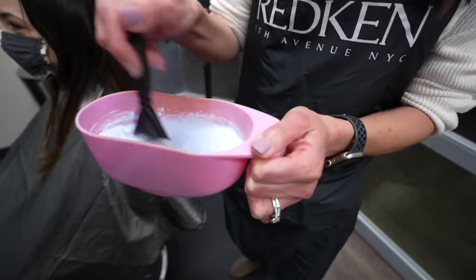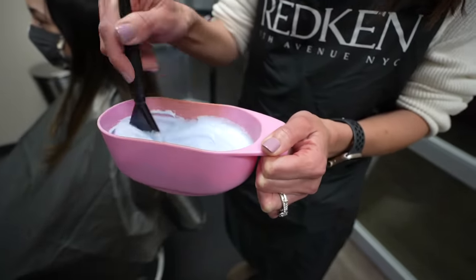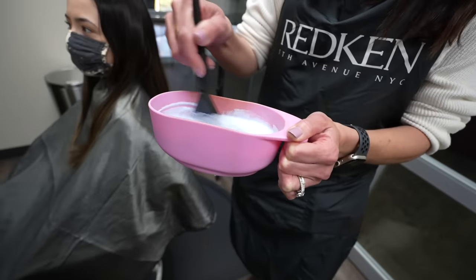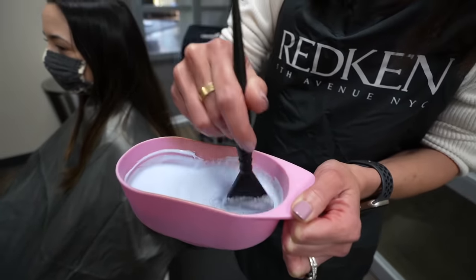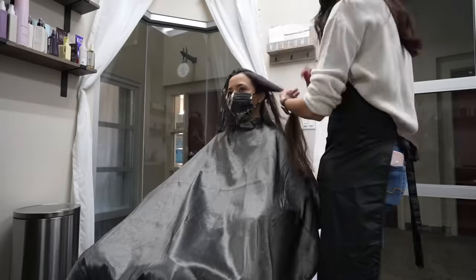But we put Olaplex in our bleach. So we have Olaplex in here, which will keep your hair healthy and rebuild the bonds in your hair. Great. And then we do a little Olaplex treatment after we lighten, which we'll show you guys too.